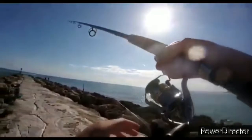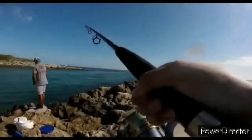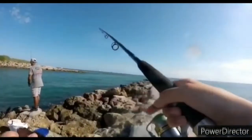Oh, there's a seal right there. For real? Hairy blenny. Let's go. First fish of the day is a hairy blenny. Hairy blenny, 90 species. I got a male hairy blenny. It's a guy.